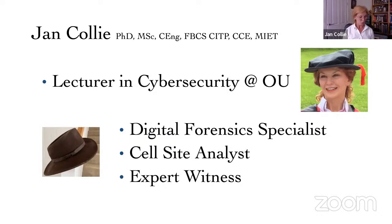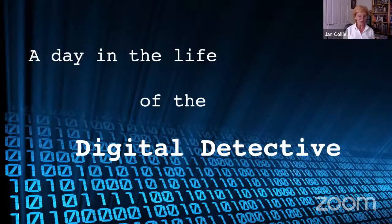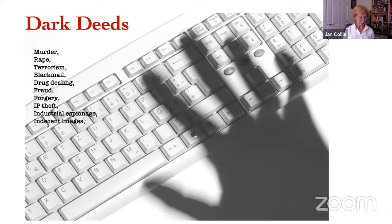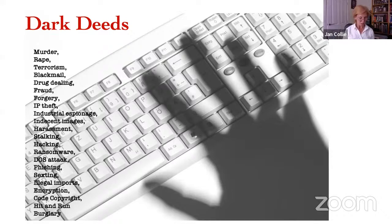Anyway, we're going to talk about what digital forensics is and what a digital forensic specialist does. That is the subject of what I'm here to talk about today, giving you an overview of what a day in the life of a digital detective can look like. On a day-to-day basis, the digital forensic specialist can expect to deal with a lot of dark deeds. You'll see some popping up on your screen now. There are lots more dark deeds than this, but here's just an elegant smattering. All of these I've actually had to cover during my 20-year career, and sometimes more than once, obviously.